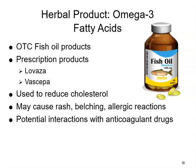But despite all this, fish oil supplements may be beneficial for people who already have cardiovascular disease. It may slow progression of cardiovascular disease and decrease the risk of death.